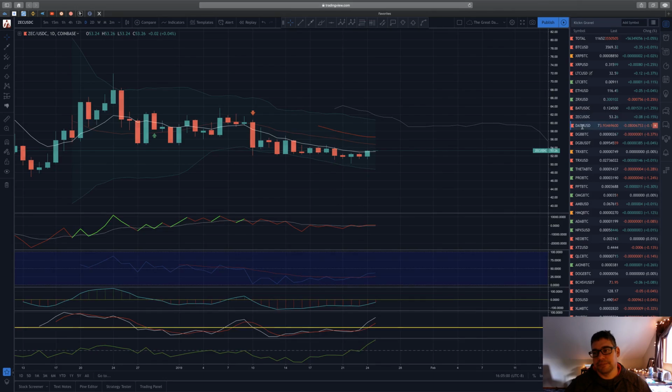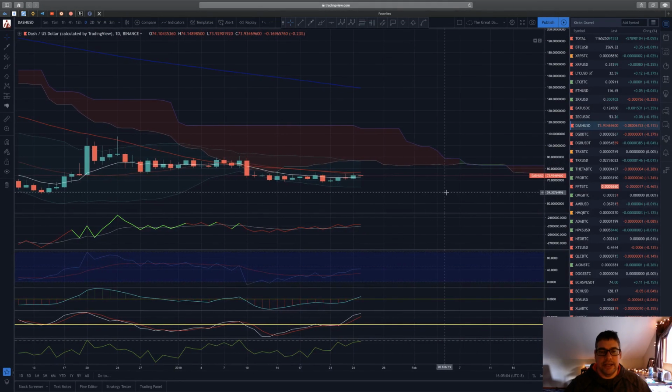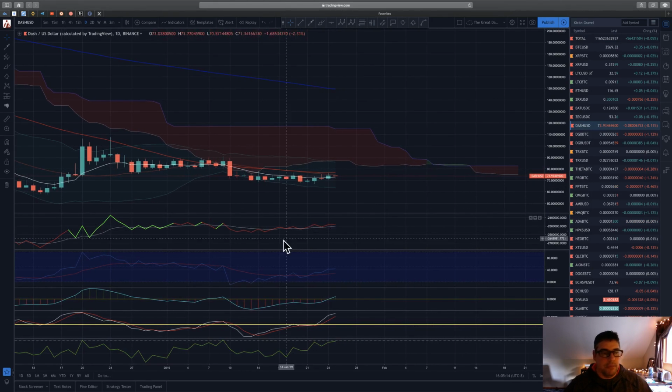It's trying. Not as bold as ZRX though. It's almost there. Dash. Dash is not a full-blown buy yet. It's trying, it's struggling, but it has to, like I said, live and breathe above the 9. We're missing volume. Other things are looking good as far as placement on Bollinger Bands and whatnot, but this market could just keep trading sideways for another week.